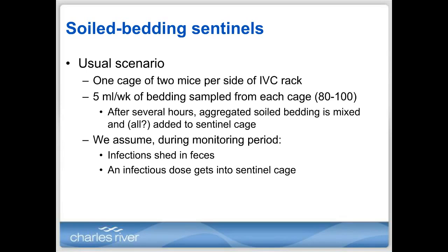And remember, for some things, it takes a pretty good dose. Parvoviruses, for example, a few viral particles are not likely to cause an infection. So we're assuming, though, that the sentinel cage will actually get an infectious dose of the virus. We're assuming that whatever it is we're trying to transfer doesn't just dry out and die before it actually gets to be exposed to the sentinel. And we know for Helicobacter, it can die maybe in half an hour or so.